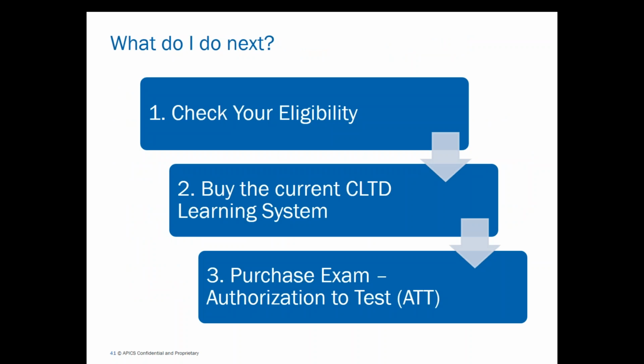So once you've made a decision to pursue the CLTD, what do you do next? Well, my strong recommendation is to start by filling out the eligibility application. As Lisa said, it is free, and she'll give you some more information about eligibility in just a moment. If you're eligible, then purchase the latest CLTD learning system.